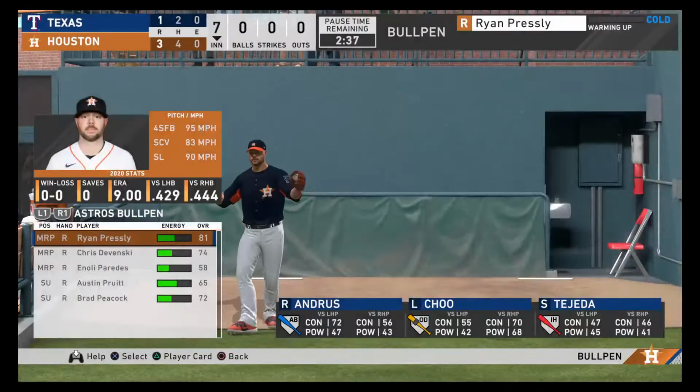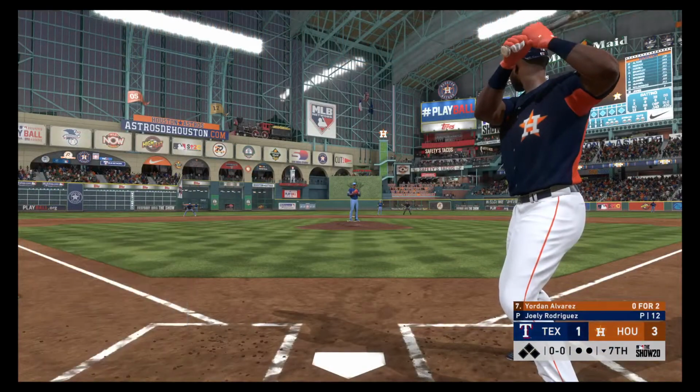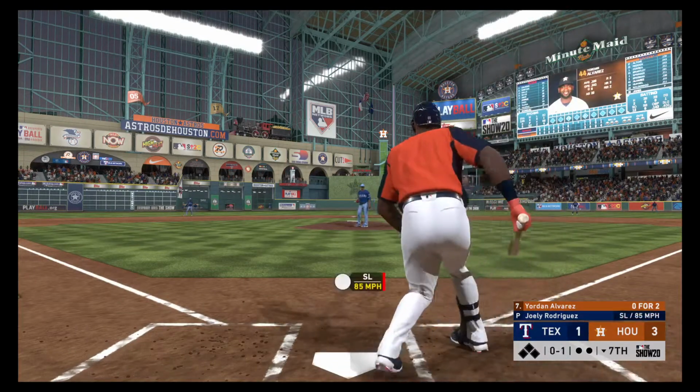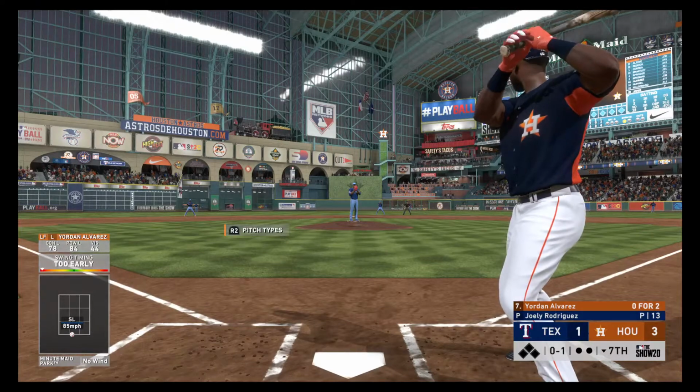Now batting, left fielder, Yordan Alvarez. The first pitch to him is swung on and missed, 0-1 count, for strike 1. No hits to this point.